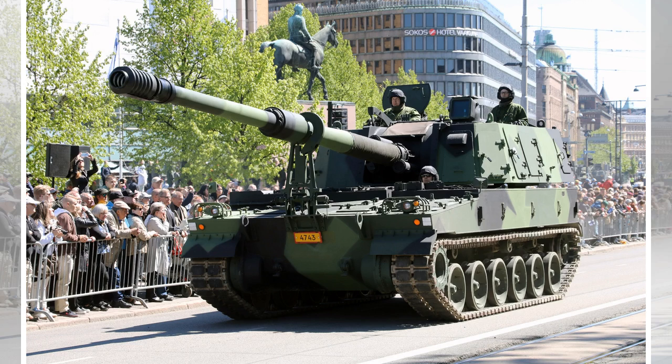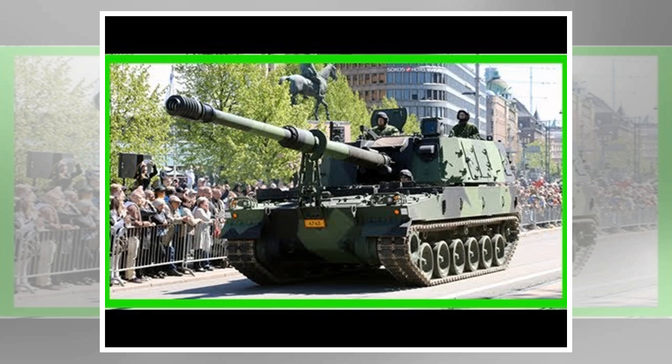The K9 edged out an upgraded M109 howitzer offered by the Swiss firm RUAG and the German Panzerhaubitze 2000, which has a similar main gun and performance profile, but a slightly faster rapid-fire rate compared to the K9. However, the PZH-2000 is considerably more expensive.